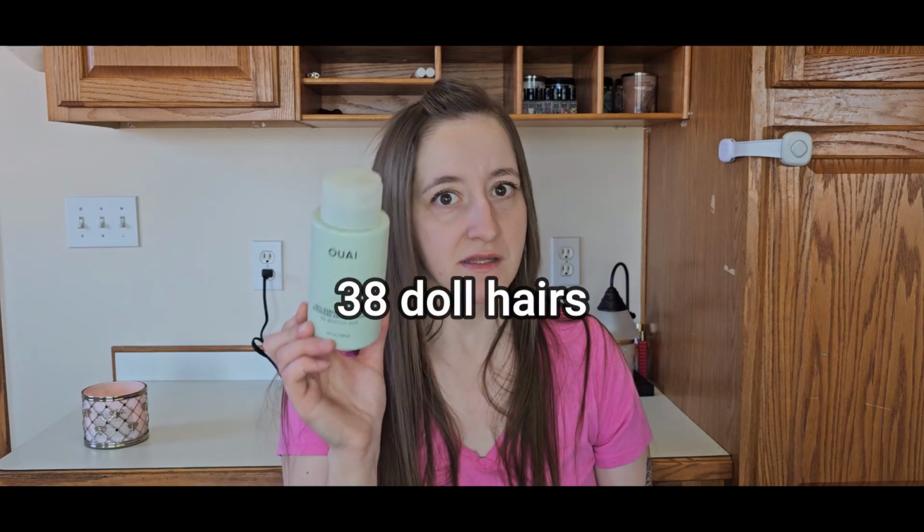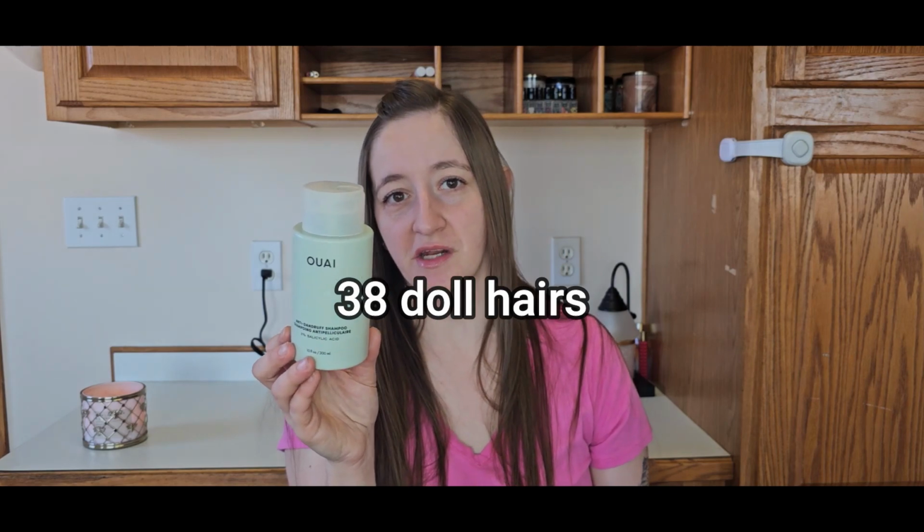I don't know that I would buy it because I know it's full price. Editing Angela will tell you how much it is full price, but this is pricey when you get it from Sephora, so probably not going to be a repurchase for me, but it was okay. I didn't mind it. It kind of worked for being an anti-dandruff shampoo. Kind of. I've used better. I've used worse, but I've also used better.